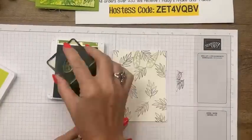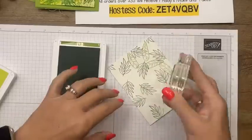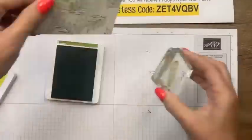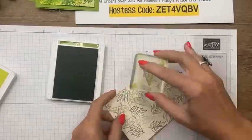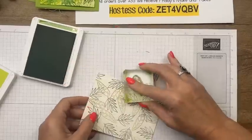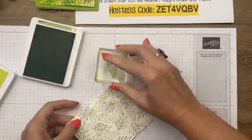And we're just going to kind of fill it in. This is where the spaces are. It's going to overlap, that's okay. Okay, just stamp, stamp, stamp. There's no right or wrong here. I smudged the ink with my finger, doesn't matter, because we're going to smudge all the ink here in a second.